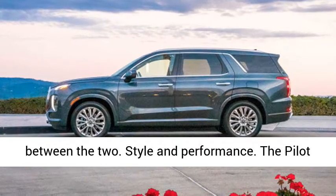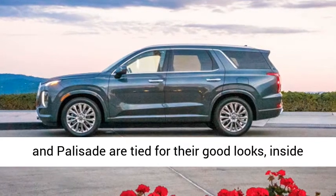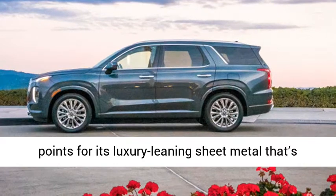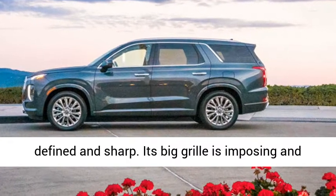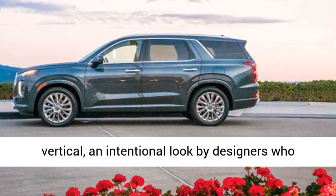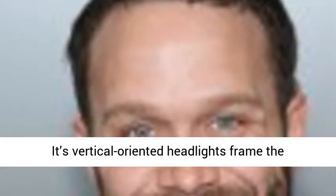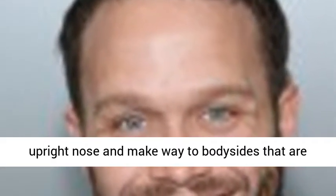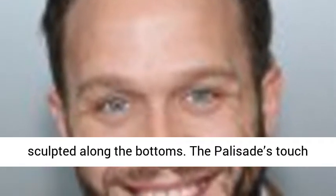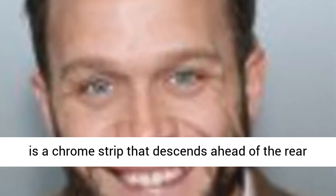Style and performance. The Pilot and Palisade are tied for their good looks, inside and out. Hyundai's 3-row crossover earns points for its luxury-leaning sheet metal that's defined and sharp. Its big grille is imposing and vertical, an intentional look by designers who wanted the Palisade to stand out on the road. Its vertical-oriented headlights frame the upright nose and make way to body sides that are slightly flared near the wheel arches but sculpted along the bottoms. The Palisade touches a chrome strip that descends ahead of the rear wheels to give the rear roof pillar a thicker appearance, a play for strength and confidence by designers.